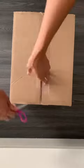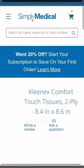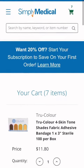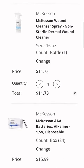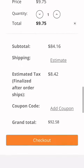I ordered and I had my package 2 days later. Simply Medical had just about everything I needed, and the website was really easy to use. It was actually really convenient for me since I don't live by a corner store, so this was a great place for me to pick up some supplies.